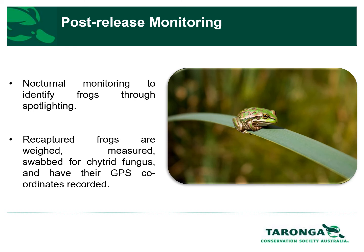For post-release monitoring, for this species, it's primarily through nocturnal surveys. So they do bask, but getting up close to basking individuals of juveniles is particularly difficult. As they get to adult stage, this species is a lot more confident and will sit still, and you're able to approach it. But as juvenile frogs, they're a little bit more skittish, and when you get close enough to approach them in the daytime, they tend to jump and hide pretty readily.